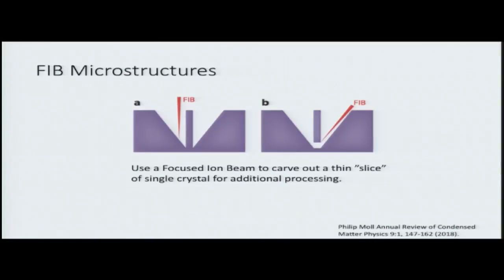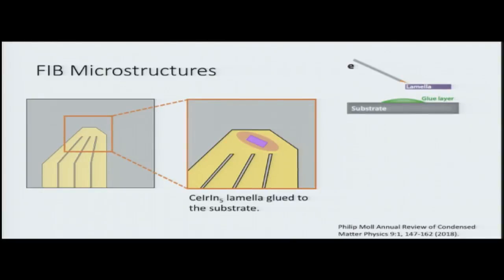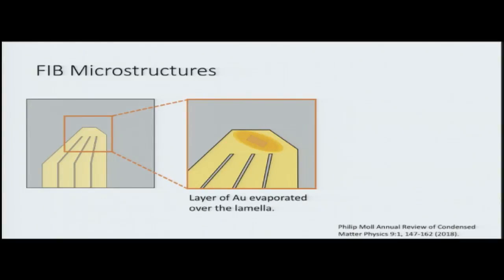How do they do this? Well, they take the bulk single crystal, use a focused ion beam to carve trenches into this single crystal to carve out a single sliver or slice of the material. They then take this little lamella or slice of material out of the crystal and put it down on a pre-patterned substrate with electrodes, where adhesion is assured through a small layer of glue. They then evaporate gold all over the structure, and then in an additional step with the focused ion beam, they go in, remove the gold from some part of the lamella and then cut trenches into the structure to actually define the actual device and separate out the different electrodes that go to your device.